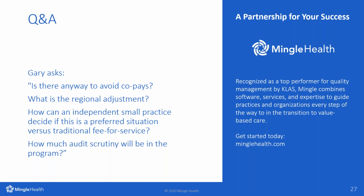The regional adjustment I actually addressed earlier. It's just an adjustment on your payments based on where you are. So again, New York City will get a higher regional adjustment versus someone in Wyoming.